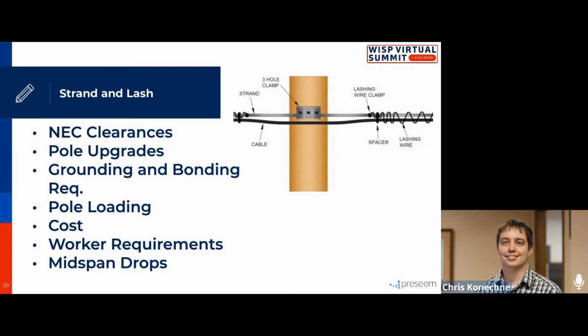One thing in favor of strand and lash, actually two things, is that since we are in the comm space, we're not dealing with high voltage qualified workers. From an operational and installation point of view, that's going to keep the cost lower for you. Another big benefit of any sort of steel strength member is the ability to do mid-span drops. That steel member has enough strength that you can take off not just from any pole, but from the middle of the span and run directly to the house for the drop. That's not something that's widely or easily done on the ADSS side.